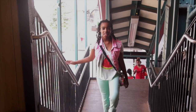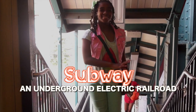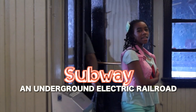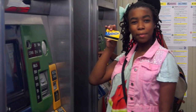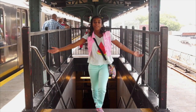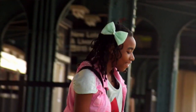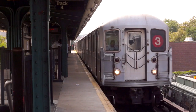A train in New York is also called a subway because it travels underground. And to get on the subway, you need a metro card to pay. Got my metro card. Now I swipe my metro card here, and it allows me to get into the train station. This is where you wait for the train. And this line tells you when you're too close to the edge of the platform.